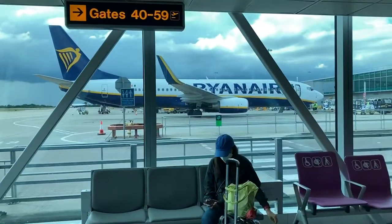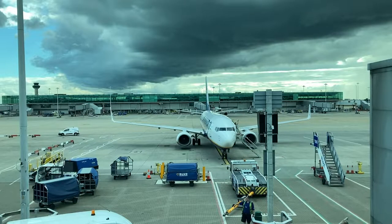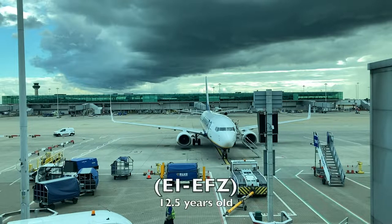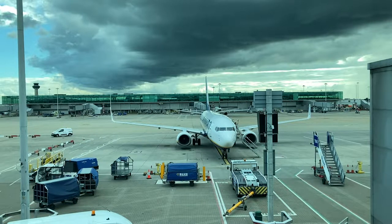After killing a few hours in the airport, I made my way to the gate for this hour and a half long flight to Brno. Here's my aircraft for this evening's flight. This aircraft, registered Echo India, Echo Foxtrot Zulu, was delivered new to Ryanair in November of 2009, making the aircraft 12 and a half years old at the time when I flew on it.